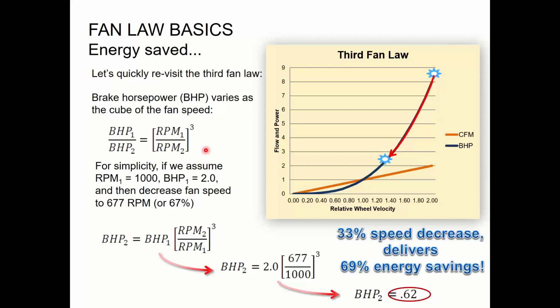But even if we assume that that is true and that I'm not getting a full cubic function here and I'm getting something between squared and cubed, it's still going to be a reduction that is not linear, and hence it's still going to be a faster benefit to slowing it down a little bit.